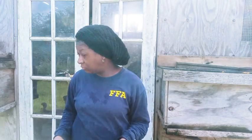I got turkeys following Jax. Okay, every time Jax moves, the turkeys are moving with Jax. I don't know if they think he's the leader, but they following Jackson.